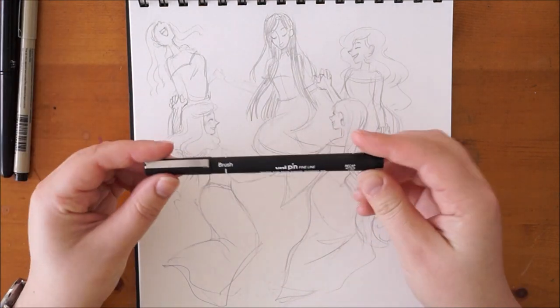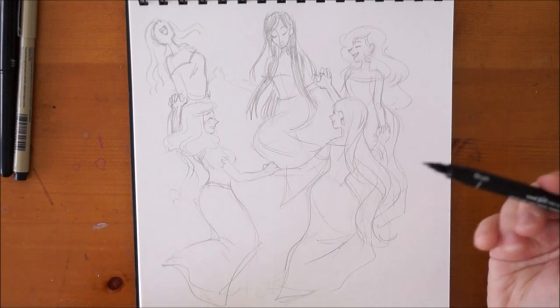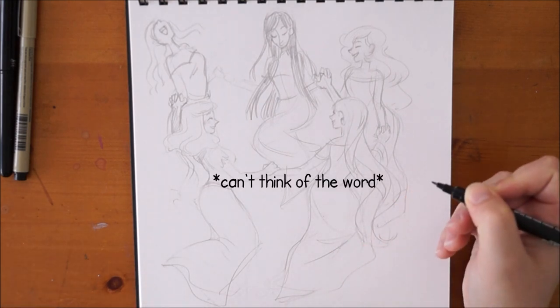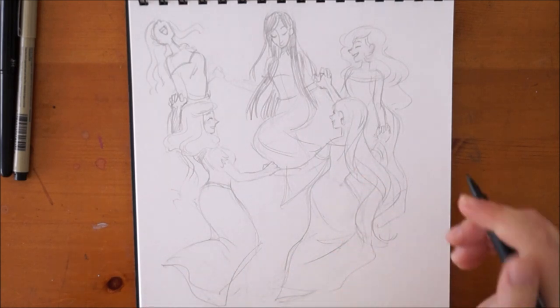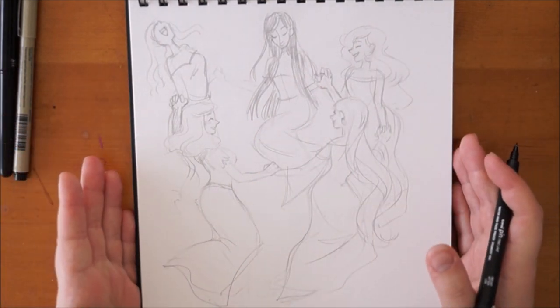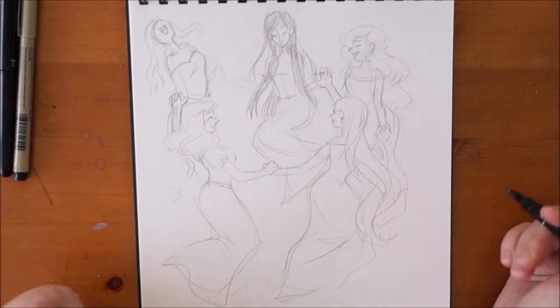I think I'll outline with the Uni pen because it is a brush pen. It has a really firm nib. I can't explain things this morning, it's still too early. Anyway, I'm going to outline this. I'll see how it goes, and how adventurous I get with it.